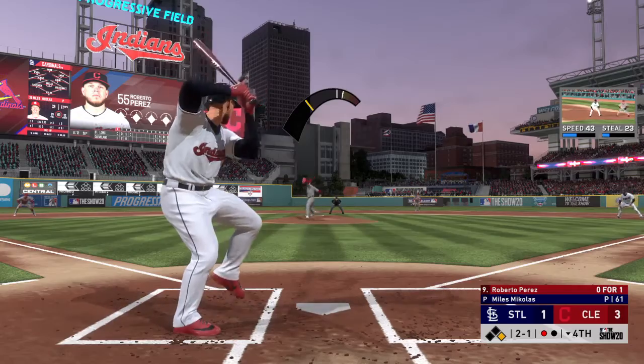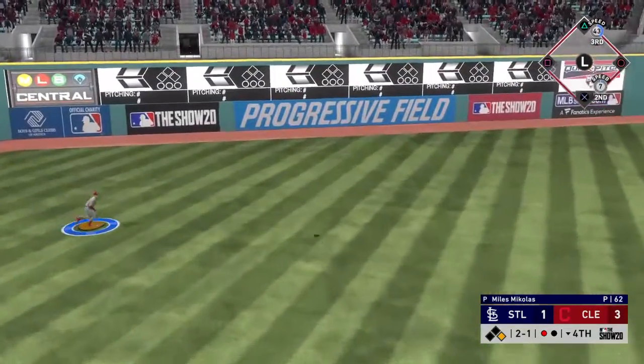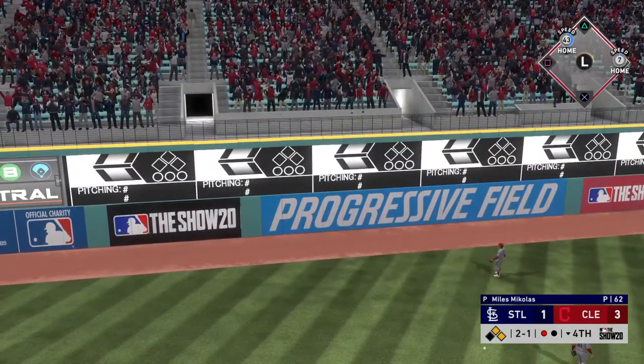From the belt, the pitch. A swing and a drive sent out toward the gap. And it's gone.